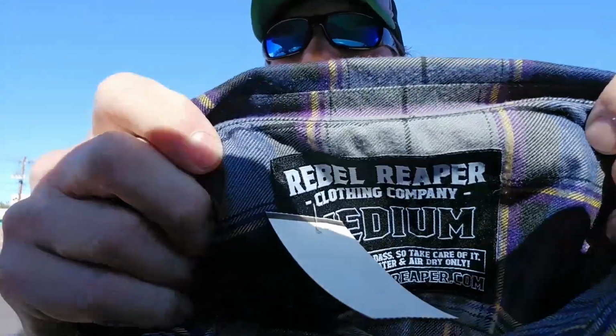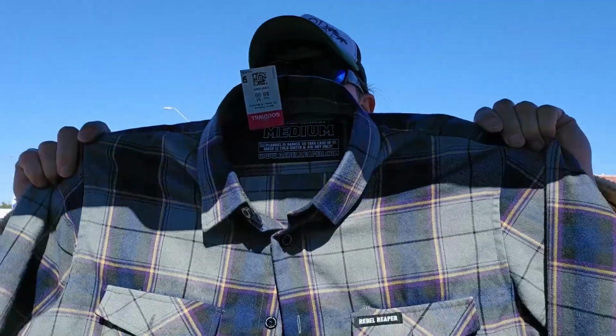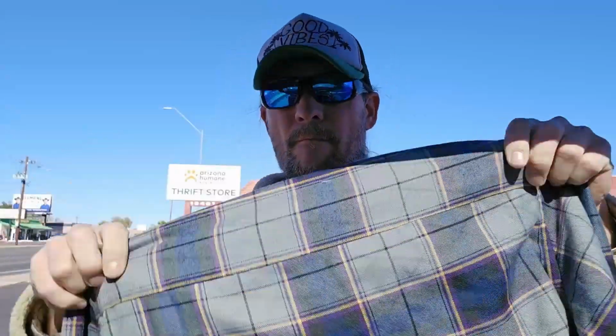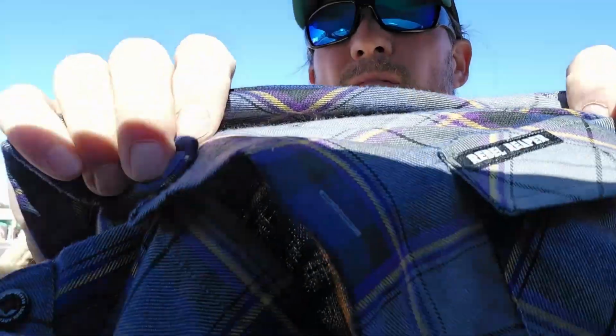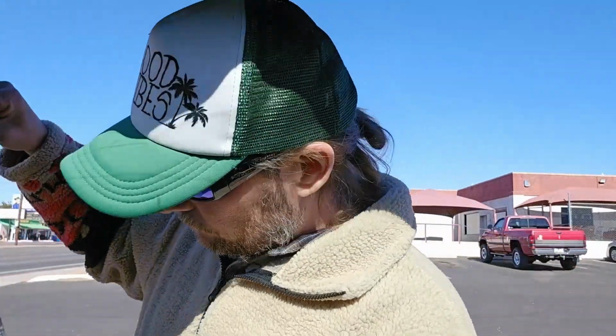What do we got here? This is also another banger. Rebel Reaper flannel shirt. I was pretty sure this was trash until I looked it up. Because, you know, if you look at it, you can tell it's just a Dixon clone, right?